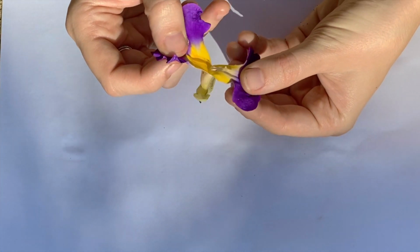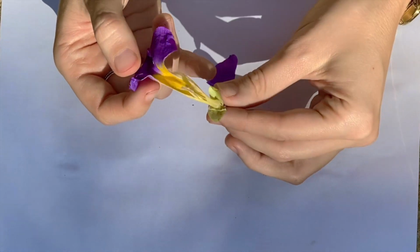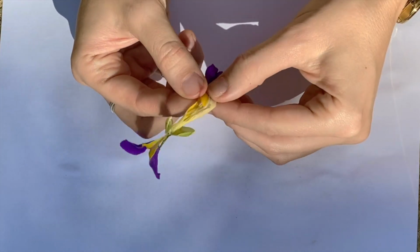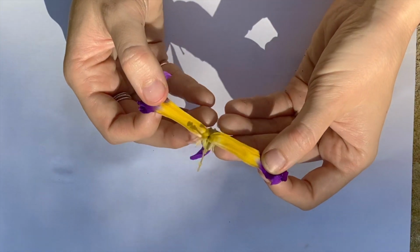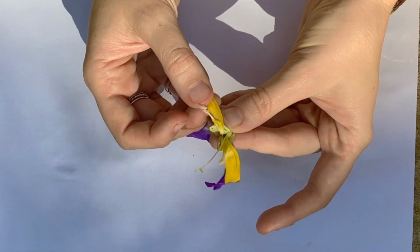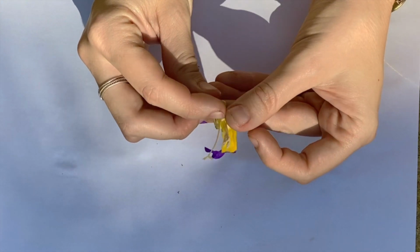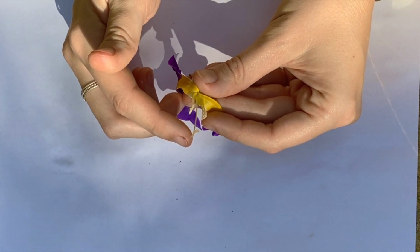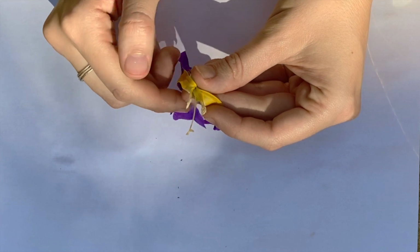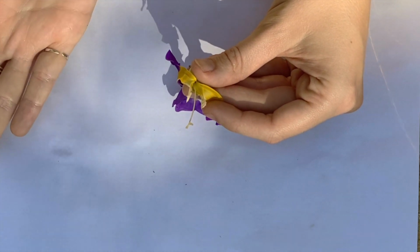Now, these petals are unique because they're what we call fused. That means they're all joined together. But whether you have separate petals or fused petals, we want to remove those down so we can look and see what is inside. So now what we can see are two different parts. This kind of long, skinny part and these little shorter parts. These are the male and female parts of the flower.